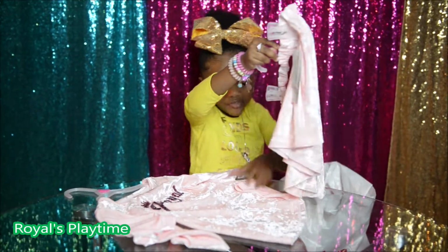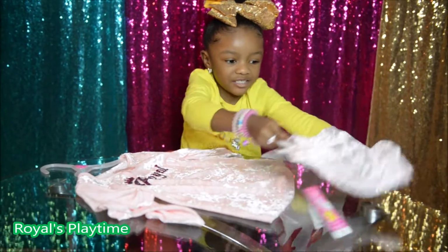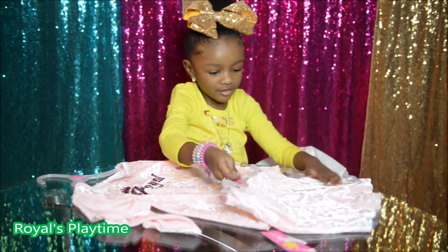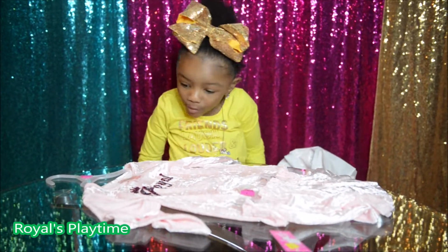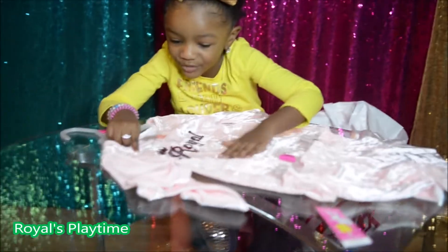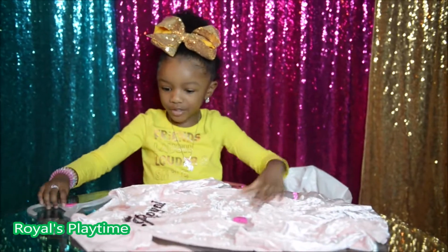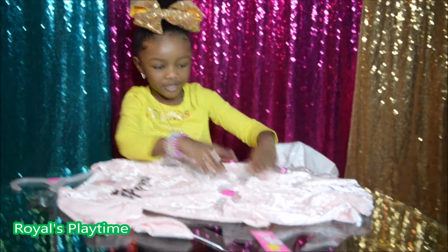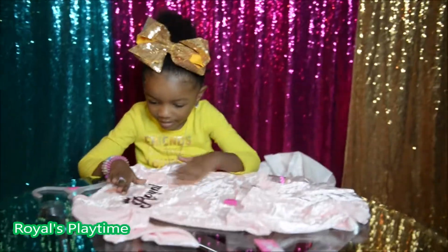It didn't have pants there, but I wanted the skirt. It was an option between a skirt or pants, so Royal chose the skirt. I did like both, but see, the R has a little crown because I'm a princess. That's right. It was like $3 a piece, on clearance, so super cheap.